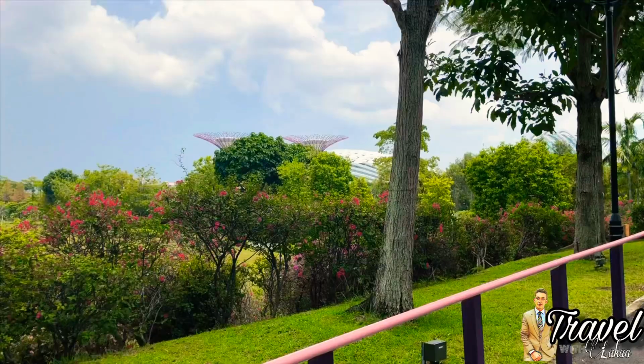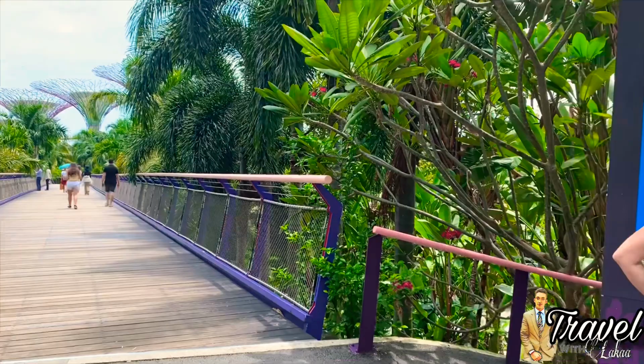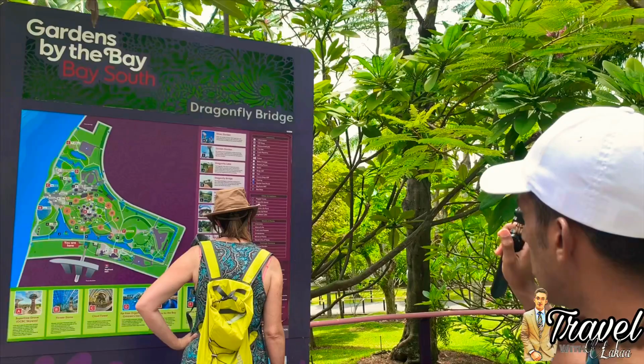This is the entrance to the Gardens by the Bay. This is the overlook from the entrance. So you can see the bridge. This bridge is called Dragonfly Bridge. So you can see the map here. That explains everything about the Gardens by the Bay. I guess this is quite supportive for us to visit the inside. Let's go in.